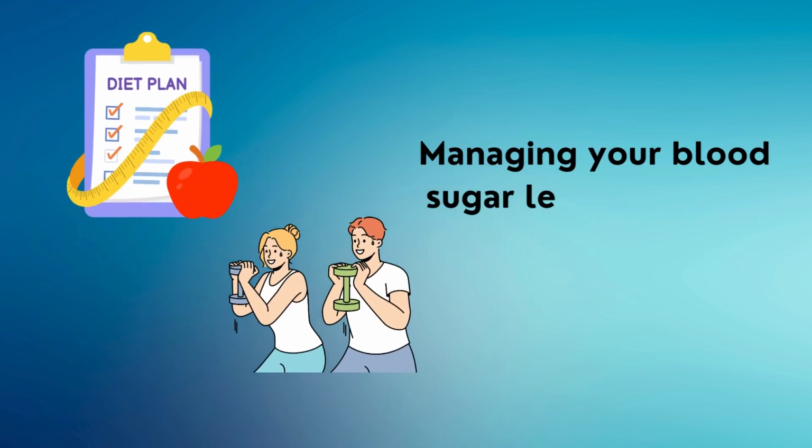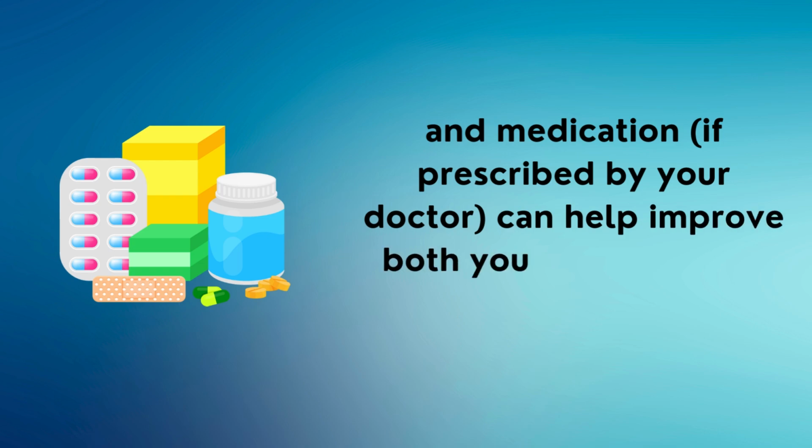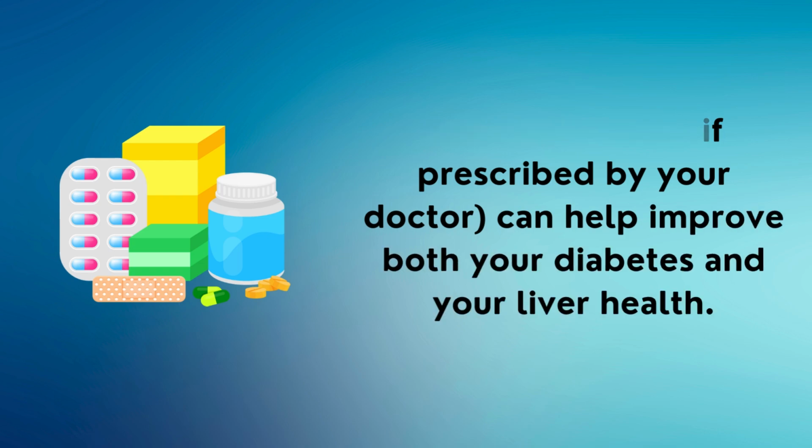Managing your blood sugar levels through diet, exercise, and medication, if prescribed by your doctor, can help improve both your diabetes and your liver health.